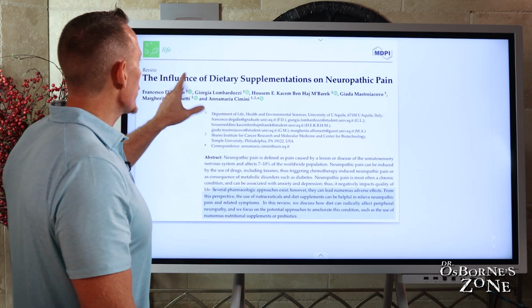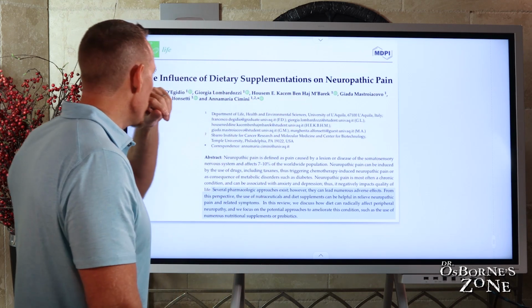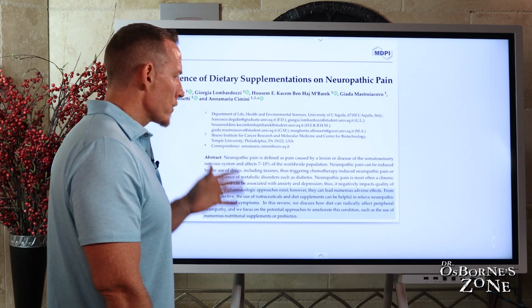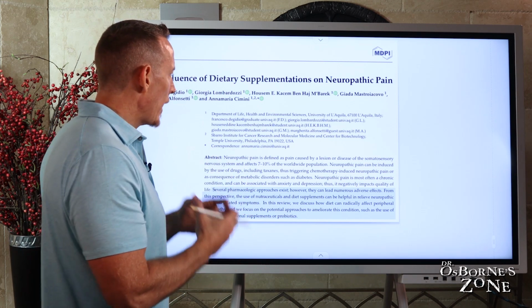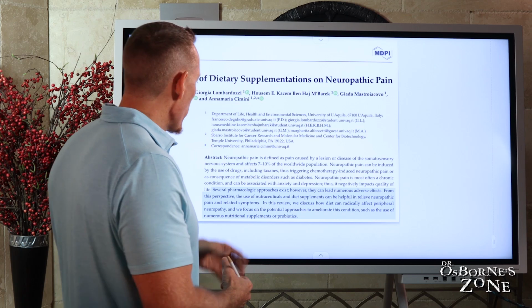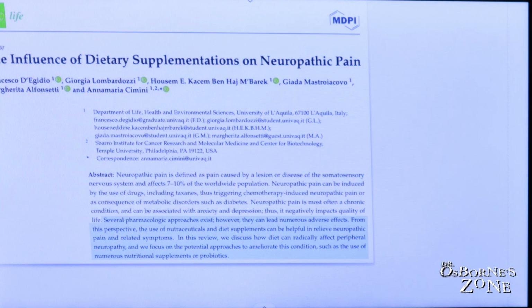But last thing I want to talk about is the influence of dietary supplementation on neuropathic pain. This was a major review published a few years ago. And I think it's important to point out because so many doctors ignore this, and they shouldn't, because the power of nutrition and nutrients to address pain is very, very prolific. You see here, several pharmacologic approaches exist for nerve pain. However, they can lead to numerous adverse effects. It's what we just talked about.